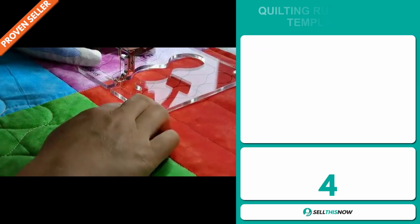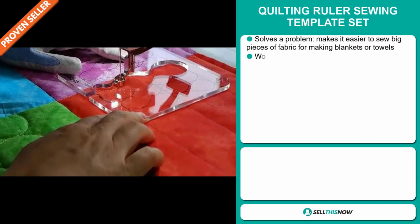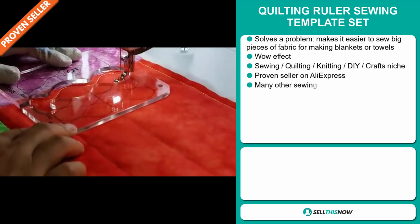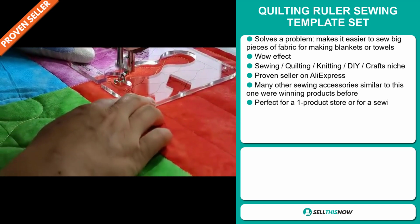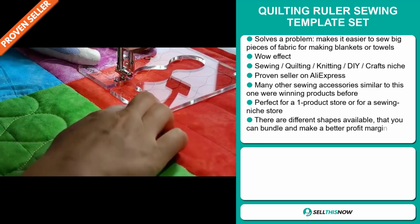Our next product is the Quilting Ruler Sewing Template Set. Now, this is a problem solver. It makes it easier to sew big pieces of fabric for making blankets or towels. It definitely has that wow effect, and it falls under the sewing, quilting, knitting, DIY, crafts niche market.